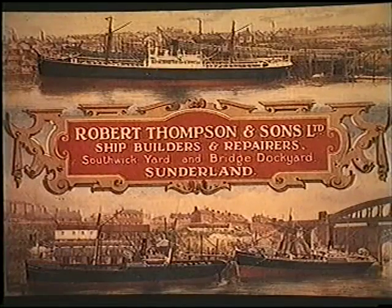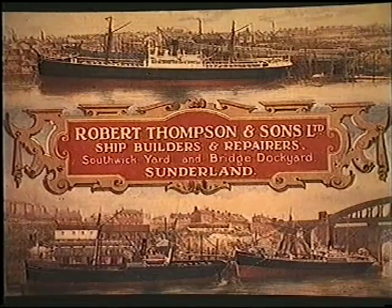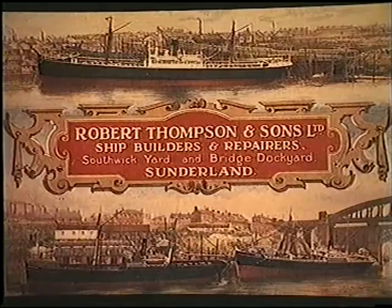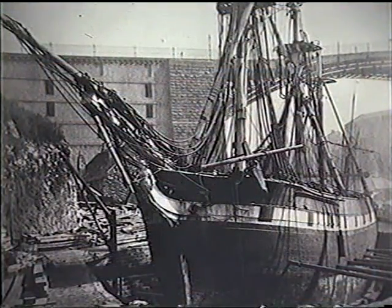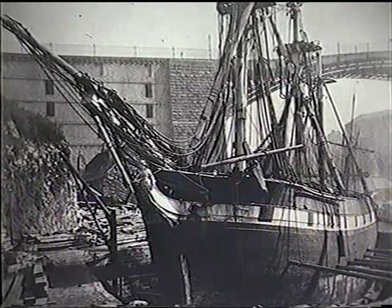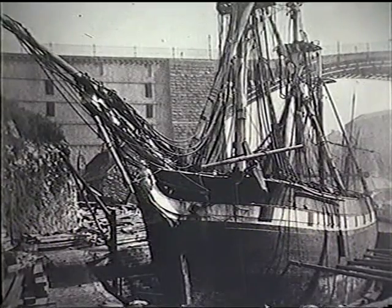Now, Bobby Thompson's, he was the son of J.L. Thompson's. He left his father's business and built a shipyard at Southwick in 1852. He also took over the bridge dock. But there you are, there's a lovely ship in the dry dock. There's the wood staves here, keeping it upright. We don't know what to call it, but that is about 1856 or 1855.